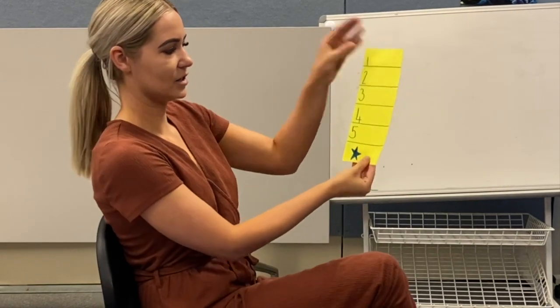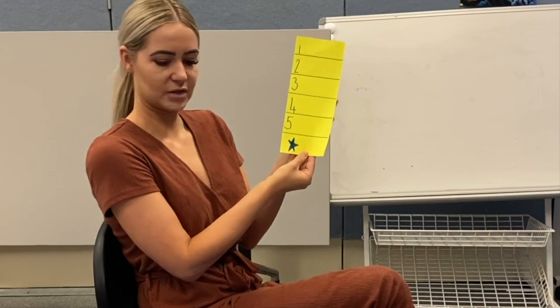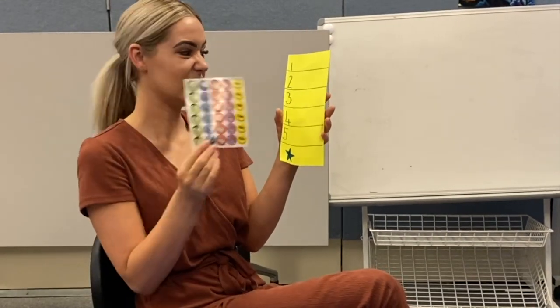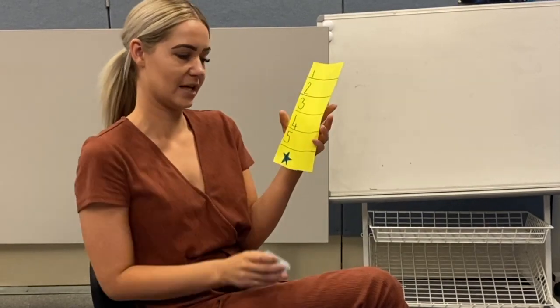So you can easily adapt this at home by just drawing one on a simple piece of paper, where you've got your 1 to 5 and then your special reward at the end. You could stick stickers on there every time they complete a task, or you could just stamp every time they complete a task as well.